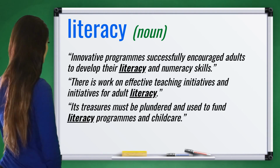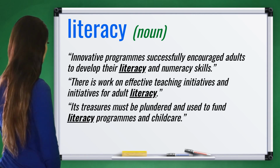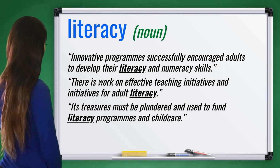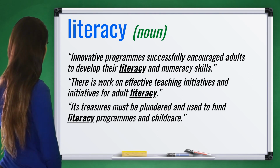Awesome! You learned that quickly. Let's put it in some sentences to understand how to use it. The first exemplar. Innovative programs successfully encouraged adults to develop their literacy and numeracy skills. Now, repeat after me. Innovative programs successfully encouraged adults to develop their literacy and numeracy skills.